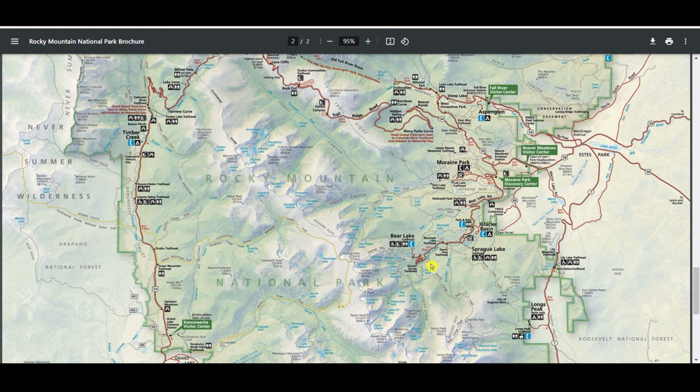There's one more front country campground in Rocky. That's the Longs Peak Campground down here. This is a first come, first served campground, and so you need an entrance reservation to even be able to get in here to snatch up one of those first come, first served sites. So this one doesn't help you. You'll need to get your timed entry reservation separately if you want to camp in this campground.